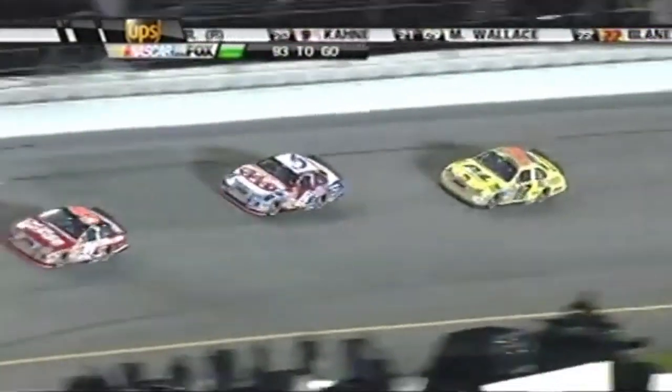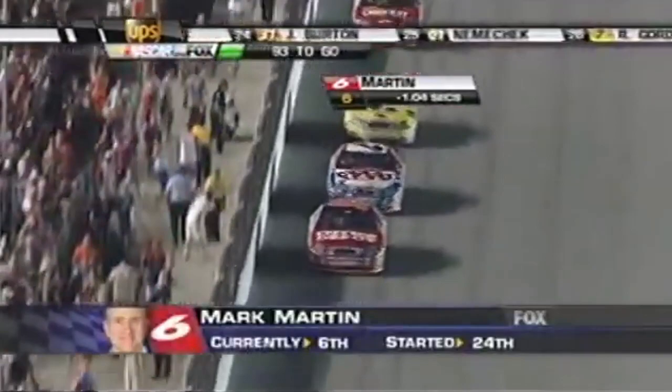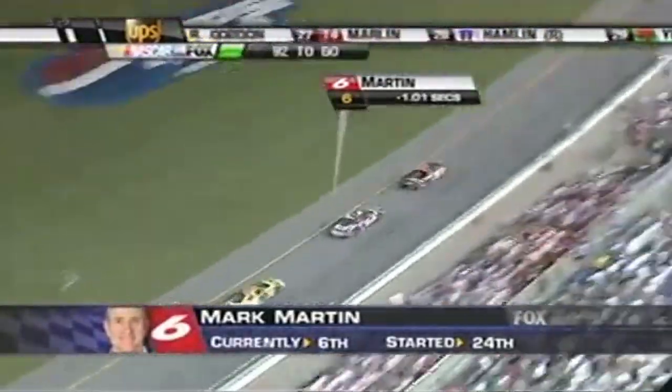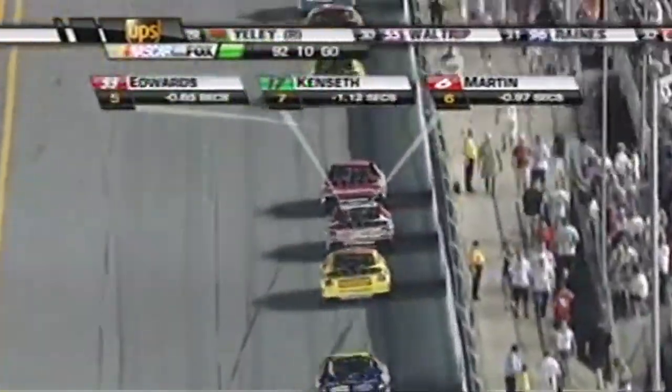Well, Matt, it was just a few laps ago that Mark Martin was running in the second position behind Tony Stewart, but since then, he's dropped several positions as well, now positioned in sixth. He says his race car has gotten tight. He told crew chief Pat Trice that he wants to make a wedge adjustment on their next pit stop.